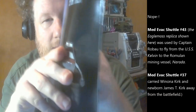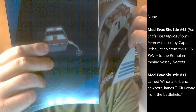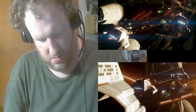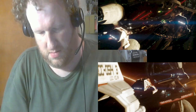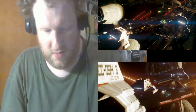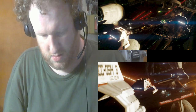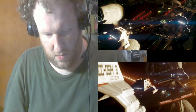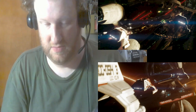Kelvin type shuttle, length of 9 meters, active in 2233, assigned to the USS Kelvin. So this is the shuttle that James Kirk was born on, which is probably what they're gonna end up saying. Oh no, there they showed the back of the shuttle. There's the front. Oh no, they show the front, back, and side. Top side front. Back top side. Okay.